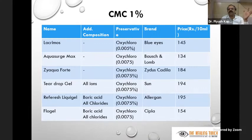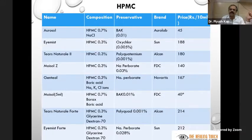Going down to the choice of CMC 1%, I would say that patients who have a comparatively severe form of dry eye would require the drug which is more viscous and has more retention time, instead of the less retentive one, which is the 0.5% one. The next molecule, HPMC, would be the choice in mild to moderate cases with a less retention time.